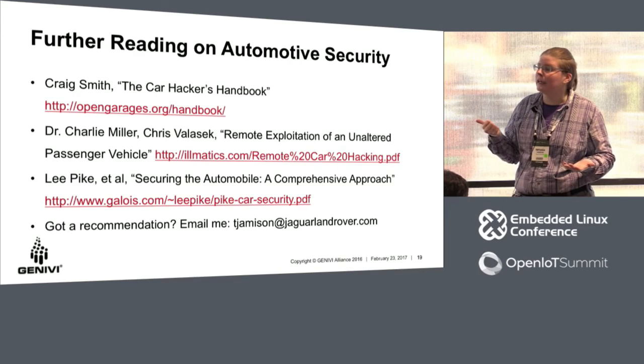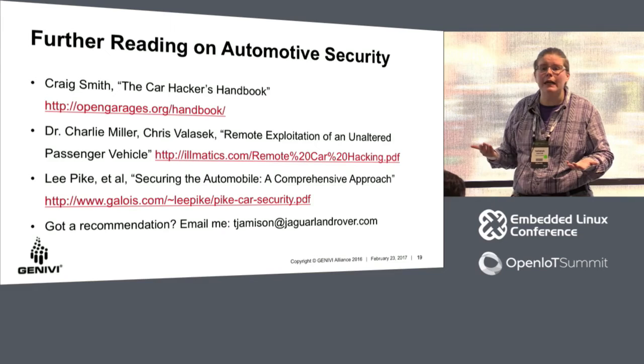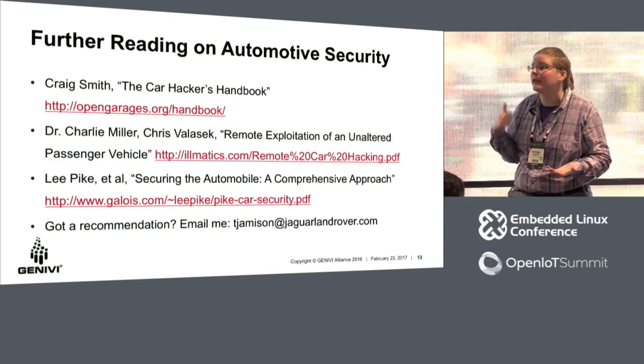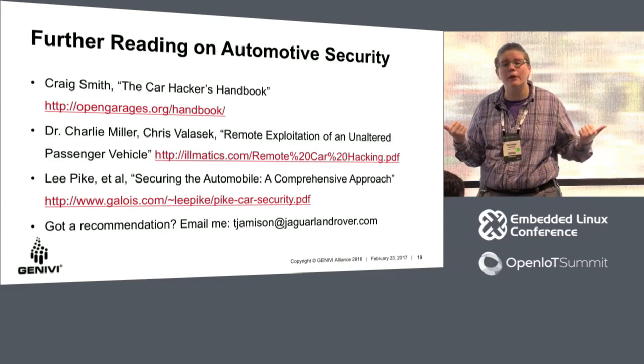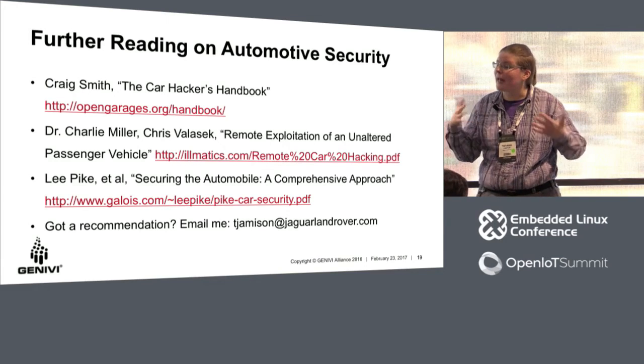If the brakes are depressed very, very quickly, that might indicate an accident. If the airbag is deployed, that might indicate an accident. And so you might want to have the doors unlocked automatically so that you don't have somebody trapped in a panicky situation where they're trying to unlock the doors.